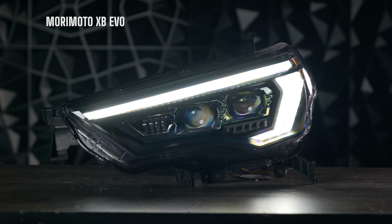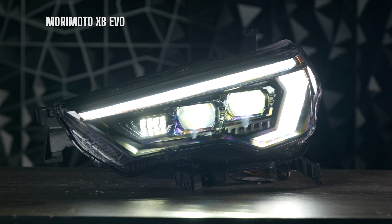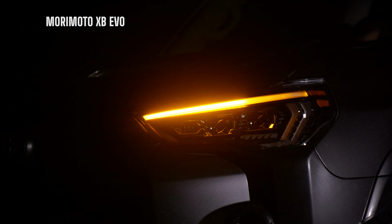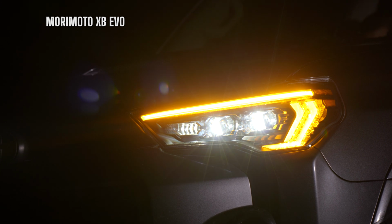And lastly, when you install the Morimoto XB Evo headlight, it looks like this. It utilizes 3 LED projectors. The middle projector is no longer a dummy projector, but it's an all-new D-series projector. It does have a startup sequence that looks just like this.